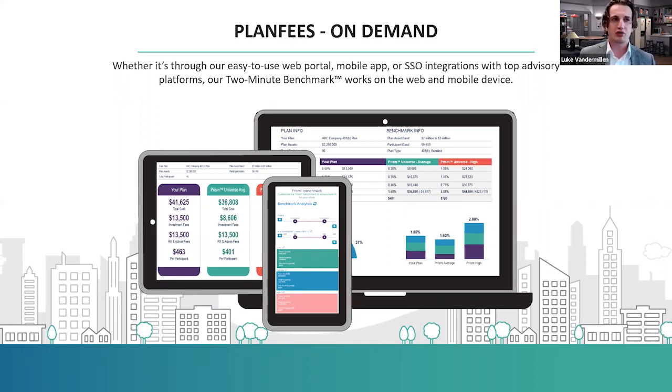To get access to the Prism report, which we'll be covering here in a second. That's the one that benchmarks record keeping, investment, and administration costs. And then if you'd like to get access to the Prism 365 report as well, it's going to bump you up to $69 per month billed annually. And with that $69 per month package, that will include RFP Express once it goes live on our site. So if you're already a PlanFees customer and have access to Prism 365, all you have to do is wait for RFP Express to come out and you'll have access to it.